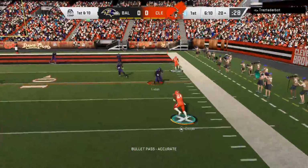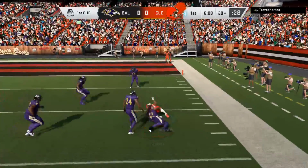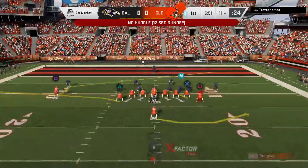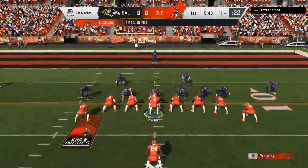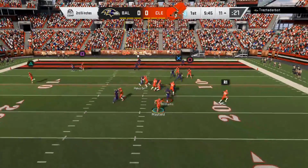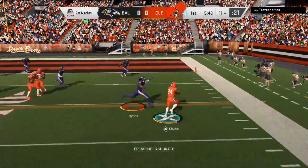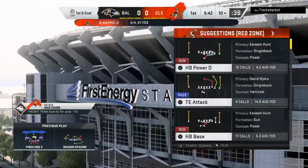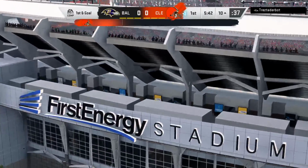Flush to his right. He'll get this to Chubb out of the backfield. And he's brought down just outside of the 10 at the 11. 10 yards on the pickup there, and it'll be 2nd down. Throwing again on 2nd down. Mayfield. And he gets it to his running back, Nick Chubb. Just a gain of a yard, but it's going to set him up with a 1st and goal.